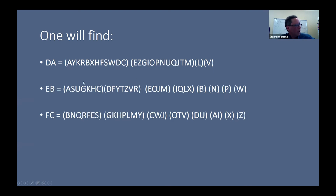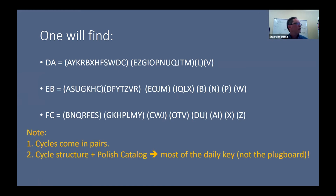Okay. The EB product, similarly, I've written that down in this cycle notation. These cycles come in pairs of equal lengths. That's one observation that the students notice. Okay, so that first product, we had 2 pairs of 12, and then we had a pair of 12 and a pair of 1. And then that second product, we have, what is it? We have a pair of 7s, a pair of 4s, a pair of 1s, so 2 pairs of 1s. Okay, and similarly kind of for FC there.